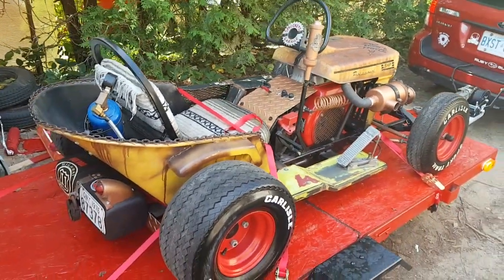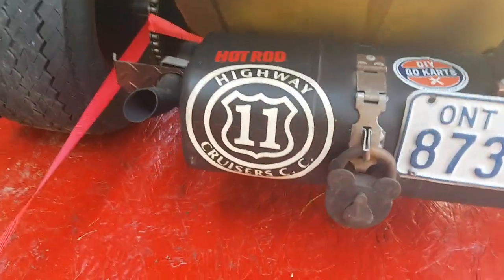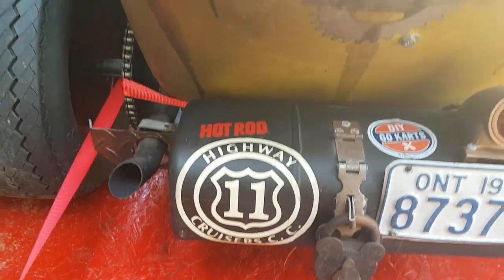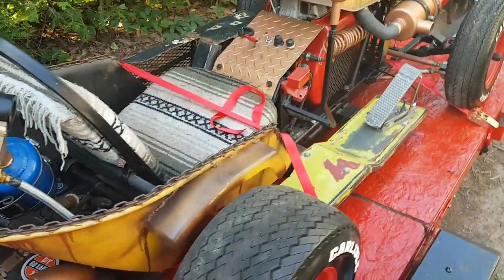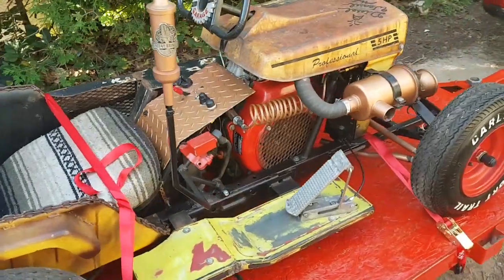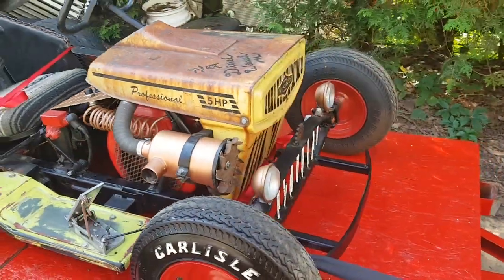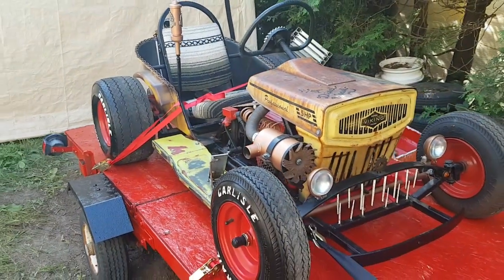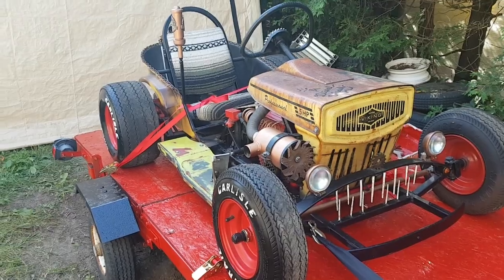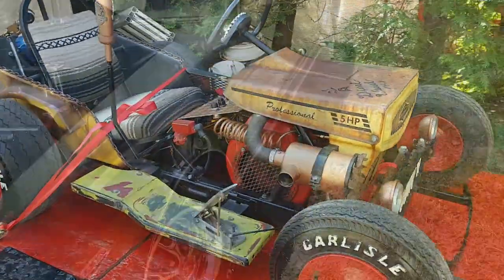So I don't know if I'm going to really get a chance to run it today. I'm displaying it at this car show with the Highway 11 Cruisers Car Club, so I may not get a chance to run it. It's more like just put it on display with a sign kind of thing. I'll get you some footage from the show. And depending on what time I get back, if I still have enough light to do everything I've got to do, I might take it for a loop around the neighborhood or something like that. So stick around, I'm gonna get off to the show and I'll try and get you some show footage.